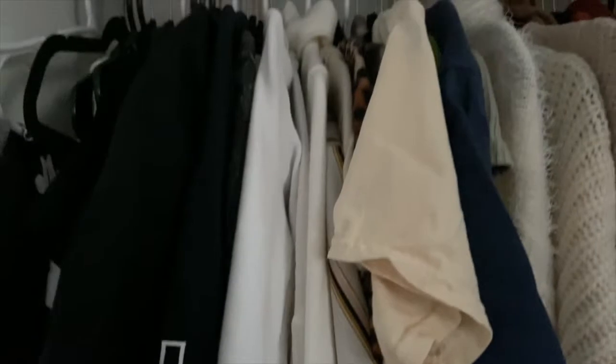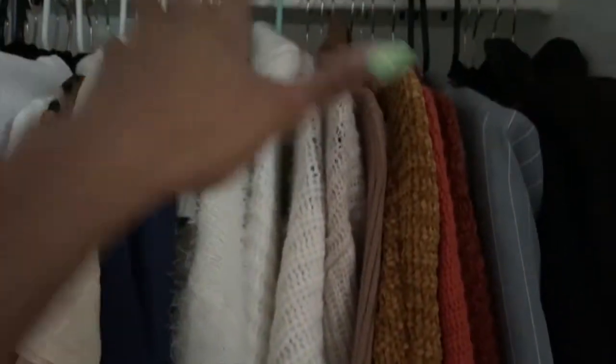Over here I have some shorts, some tank tops. Then I have all of my black shirts, some t-shirts, long sleeve shirts. Then I have my whites, my t-shirts, little dress shirts, some more t-shirts, some plaid stuff. Then over here I have my sweaters. I have my blazers, a random shirt. I'm not too sure if I'm gonna keep this, but we'll see.